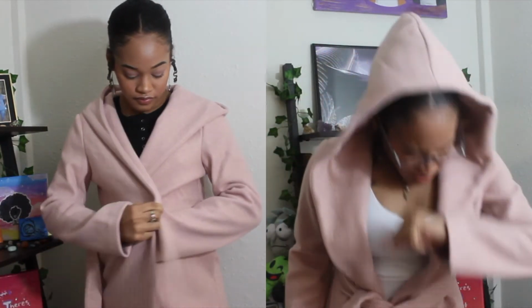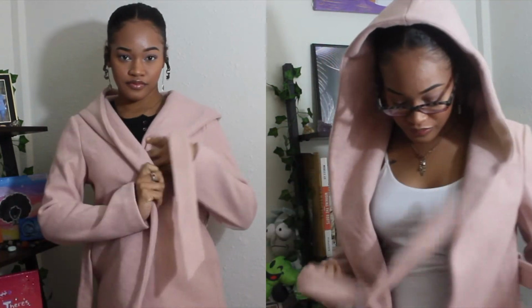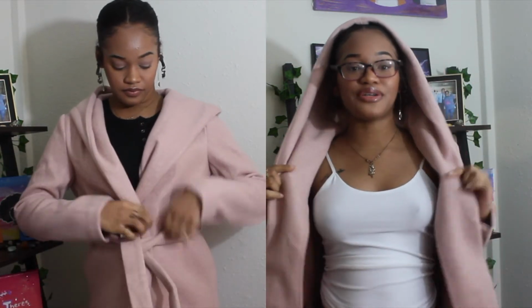Bless you. Thank you. Anyways, so I'm not sure if I'm aware with the hoodie, but it could be a look. It could be a look. And oh my gosh, it has pockets too. Yes. I love me a good coat with pockets. Especially for photo ops. Yes, the last one had pockets too.